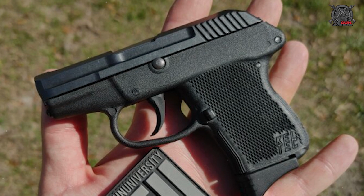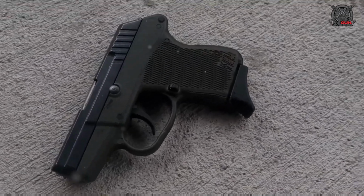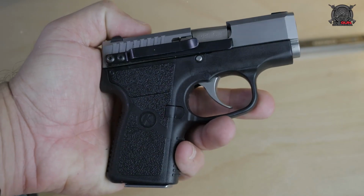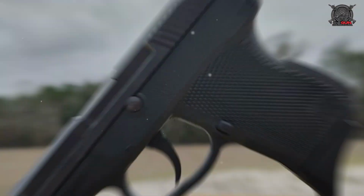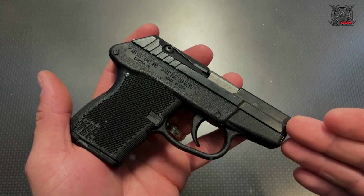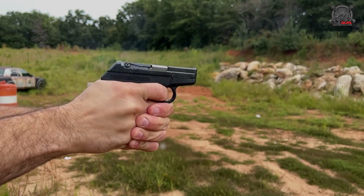The regret factor with the P-32 is often about weight, or the lack thereof. People who sold theirs for more powerful alternatives often find themselves missing that incredible lightness. When you need a gun that you can carry anywhere, anytime, without even noticing it's there, the P-32 is hard to beat. As the concealed carry market has matured, people are rediscovering the value of ultra-light carry guns.